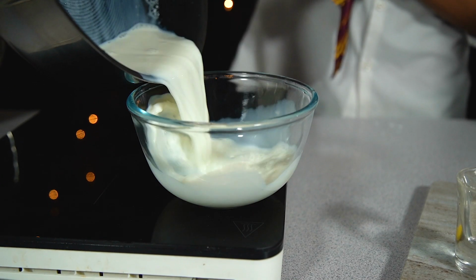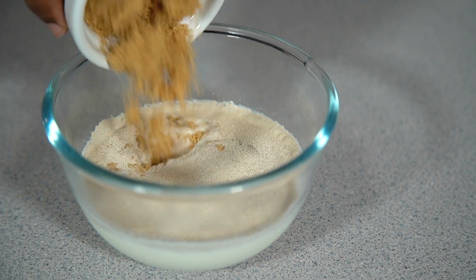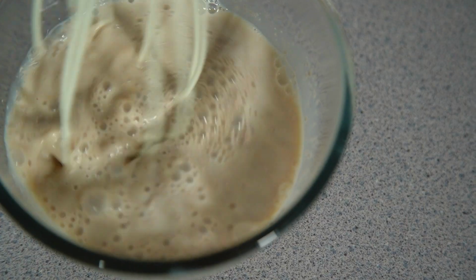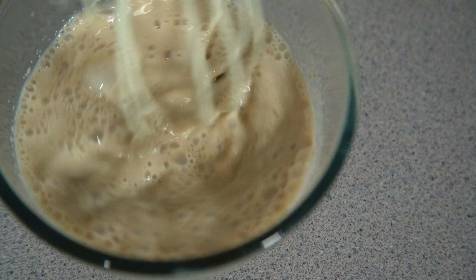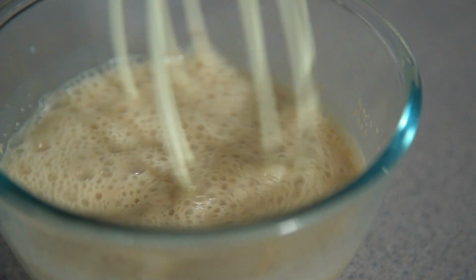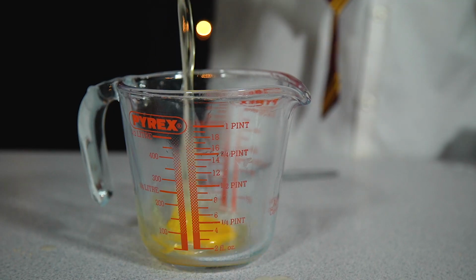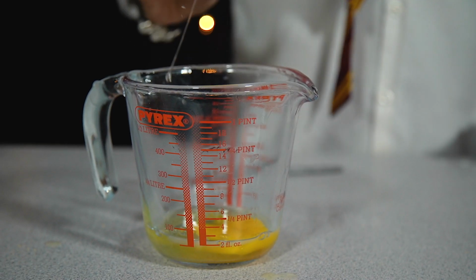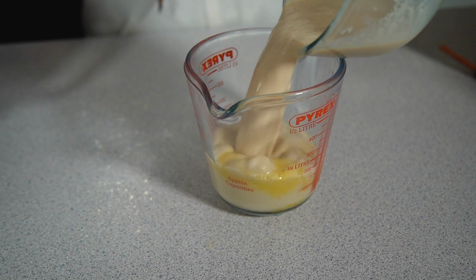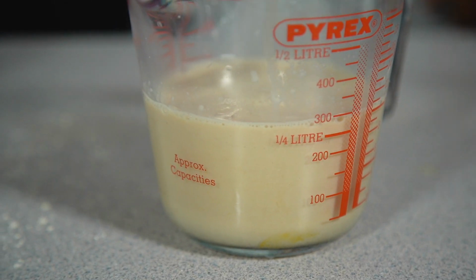I'm then going to pour that into a bowl and add in my sugar and my yeast. I'm using light soft brown sugar just to add some more caramel taste to our donut. Whisk that through and then leave that to one side for 5 to 10 minutes until some bubbles start to form. This is how you know our yeast has activated. In a separate jug I'm going to crack in my egg and add in some vanilla extract before whisking that together. When the yeast mixture is ready you can then pour that in and whisk them until well combined.